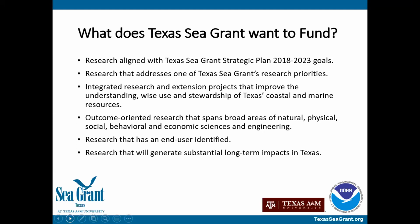We want to support outcome-oriented research that spans broad areas, including natural sciences, physical sciences, social, behavioral, and economic sciences, engineering, planning, law, and anything else that can help us understand, use wisely, and be better stewards of our Texas coastal and marine resources.